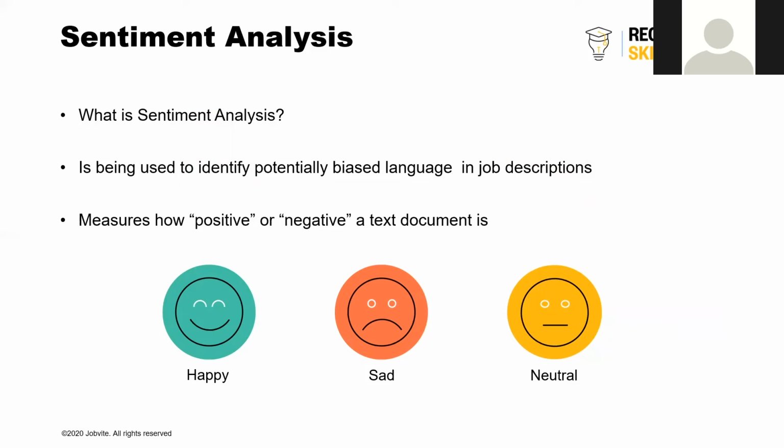In recruiting, sentiment analysis is being used to identify potentially biased language in job descriptions. The program is fed inputs, words like aggressive, which are perceived as masculine sounding, while the word collaborative is perceived as female sounding. By analyzing the words in the job description, the program can output suggested replacement words in order to help solve the problem that these words might be discouraging to females and they might not apply.